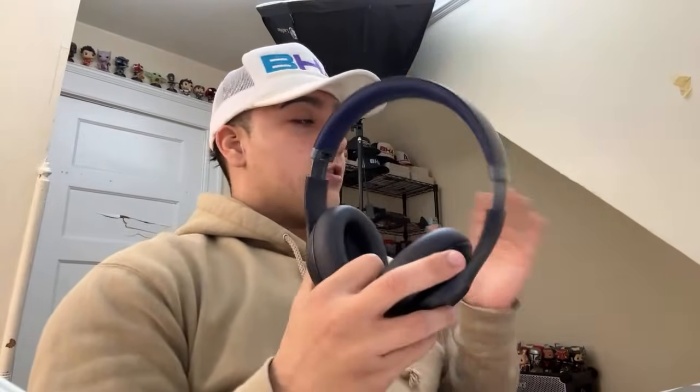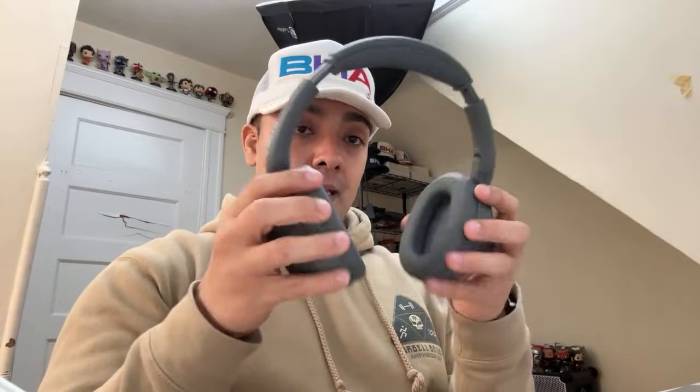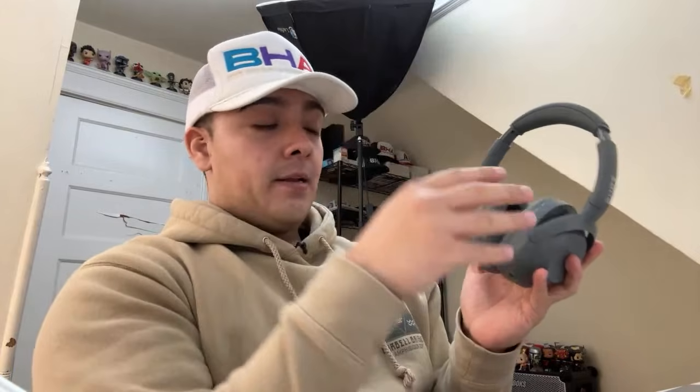With the Beat Studio Pros, just from a comfort standpoint, these things, they're not as good as the Ultwears because these have more clamping force, but also these ear cups don't pivot and swivel as much as, let's say, the Ultwear. The Ultwears have less clamping force, and they swivel and pivot a lot more. So I guarantee you that these headphones are going to rest more naturally on your head than the Beat Studio Pros. So that's just from a comfort standpoint.